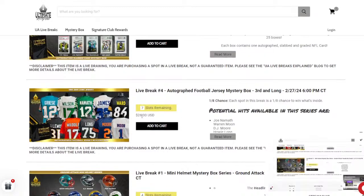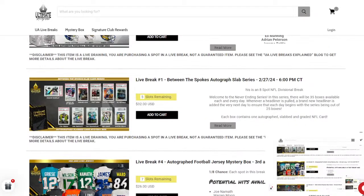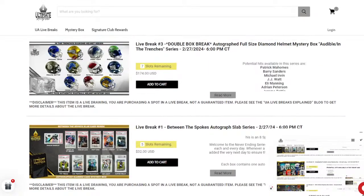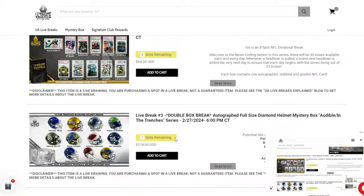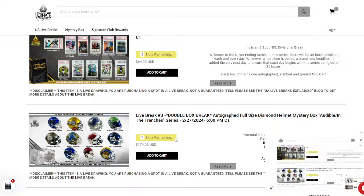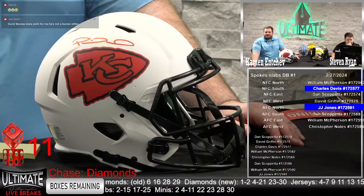A lot of good stuff on the break page, by the way. Jerseys are 7 to go. All the headliners left in the slabs. 5 to go in the single, and then the diamond double. A lot of great headliners left. All but Mahomes and Bettis in that new series in the trenches.